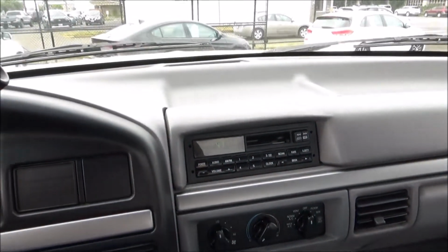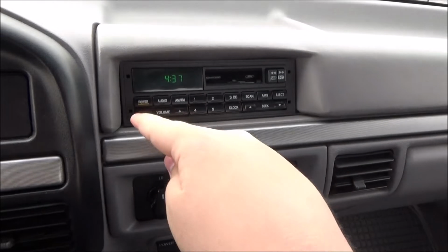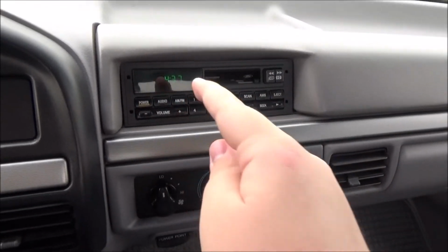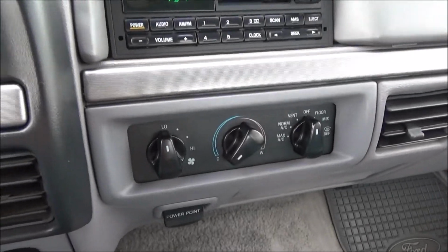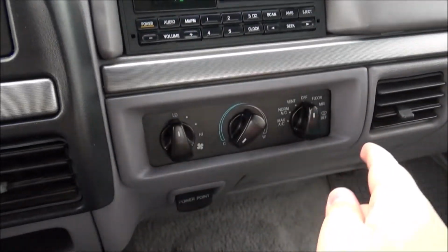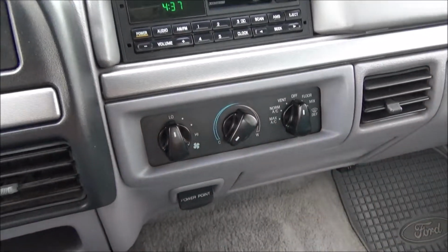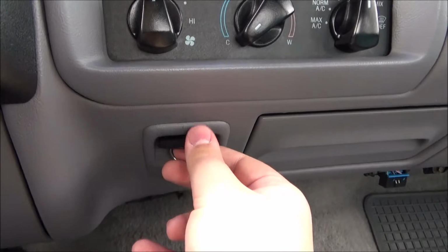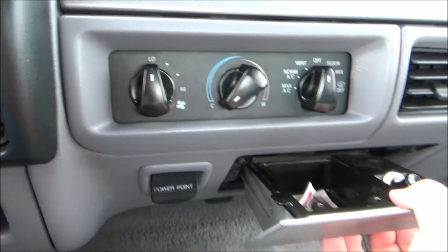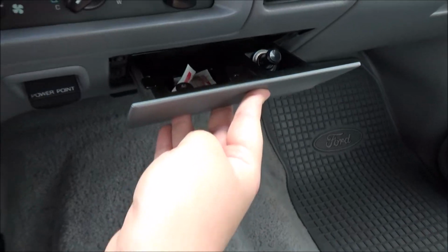Going down the center of the interior, got some storage right here. Got the original AM/FM radio with a cassette player. Your very simple single zone climate controls, your fan speed, temperature, different zones. Got a power outlet, lighter, an ashtray, or storage, another power outlet.